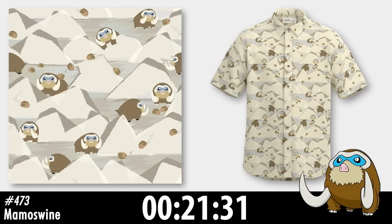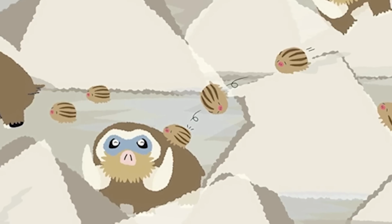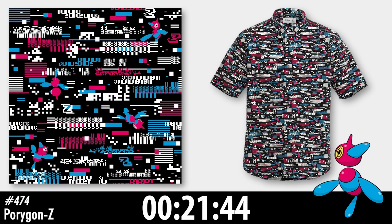Fitting of the type. And this shirt is really cute too, but more as an illustration rather than a shirt pattern. But I do really love how squiggly all the ice is and how you can faintly see through some of it. And the Swinub are so precious. Uh-oh. I might have to buy this one. It's all glitched up and missing Noe because it's Porygon Z, the Porygon 2 that glitched out and corrupted. It's so clever.